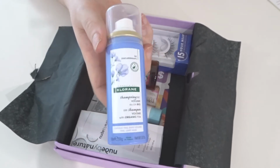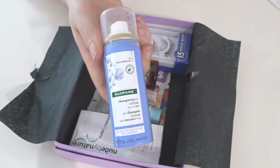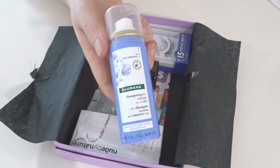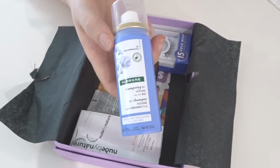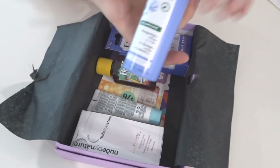So yeah, I really do love Klorane dry shampoos. The oat one is my favorite dry shampoo ever. It just leaves your hair a lot softer than other dry shampoos do. So yeah, I'm keen to try this version of their dry shampoo because I really like the oat one. So that's actually a really great product to receive in the box.